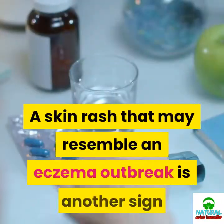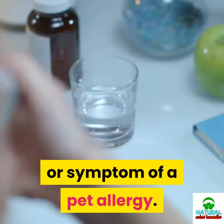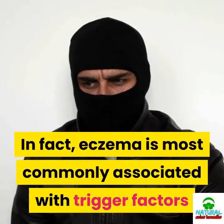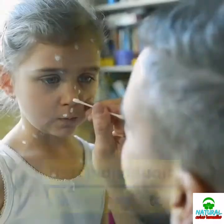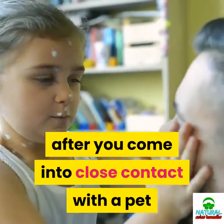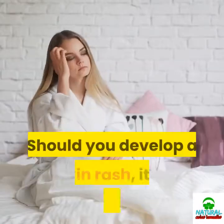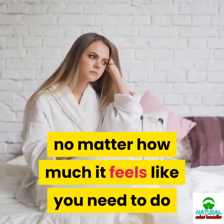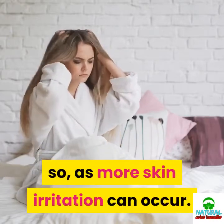A skin rash that may resemble an eczema outbreak is another sign or symptom of a pet allergy. In fact, eczema is most commonly associated with trigger factors that individuals are allergic to. A rash is likely to develop after you come into close contact with a pet or dog, especially if you held or pet the dog. Should you develop a skin rash, it is important not to itch, no matter how much it feels like you need to do so, as more skin irritation can occur.